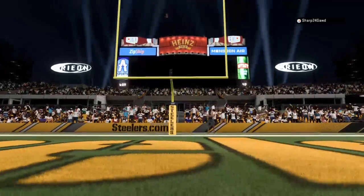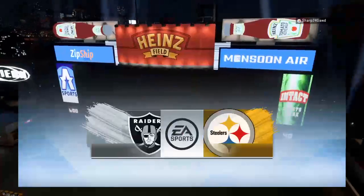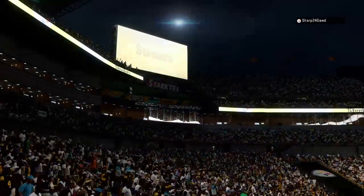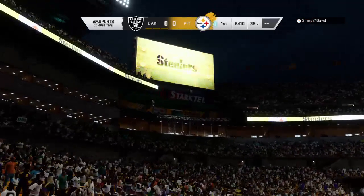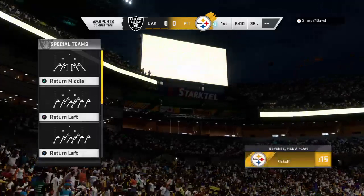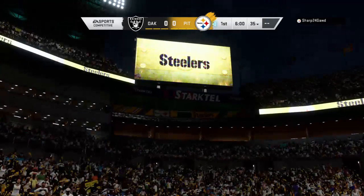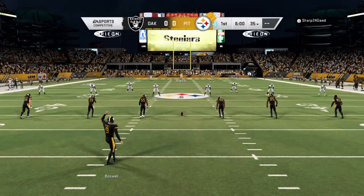The NFL on EA Sports is in the Steel City at Heinz Field in Pittsburgh, PA. This was the scene just a few moments ago as the Pittsburgh faithful were fired up by the hometown Steelers taking the field. They're all set as they'll match up with Derek Carr and the Oakland Raiders.